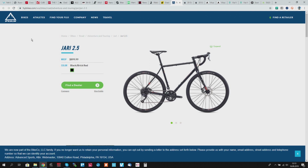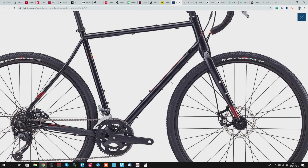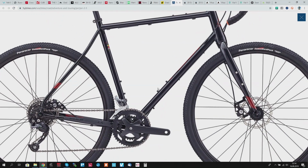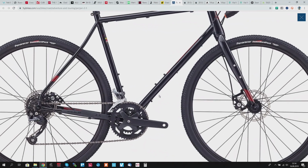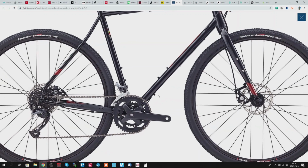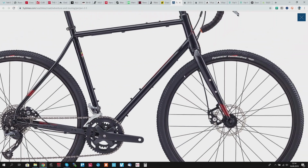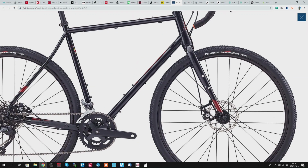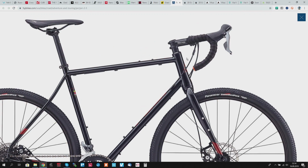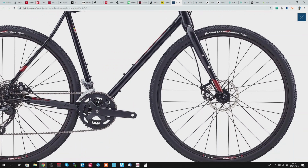Let's continue. That's the Fuji. Fuji Jari 2.5 costs $900, has aluminum everything, meaning the frame and the fork, but you can see you've got the mounts on the top tube, we've got the mounts here, 2 mounts here. I think there are some mounts here, yes, just beneath the main tube, and you've got the lowrider mounts on the fork. The fork is full aluminum, so aluminum steer, aluminum blades.